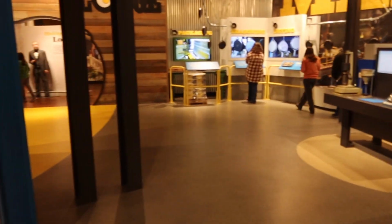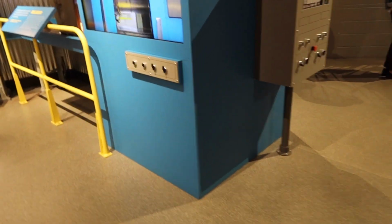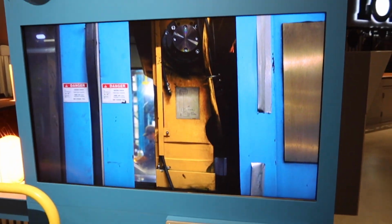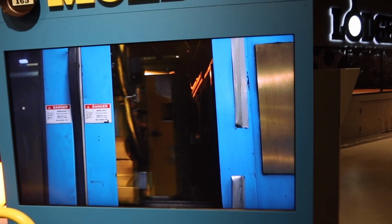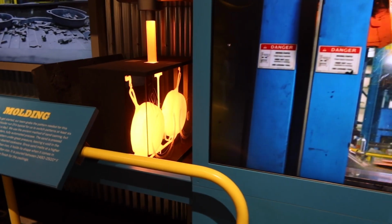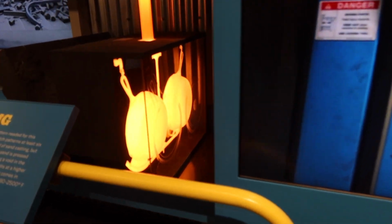So we're going to head on over this way and start. I guess it does molding first. So it shows it molding. Then it pushes it out. And it's hot.